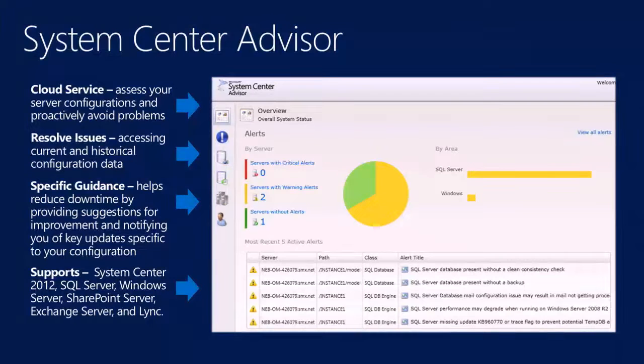So this is really useful because Advisor provides configuration guidance based on thousands of hours of best practices and customer support engagement between Microsoft and our customers. So it builds all that in and provides specific guidance around particular workloads. So it might be that there's a SQL Server database present without a clean consistency check, or there's an update that we know we've pushed out that you've not applied, but we know it can impact and improve the performance of a particular application. So there's all sorts of configuration guidance, and it's free. So it's very, very useful on that front.